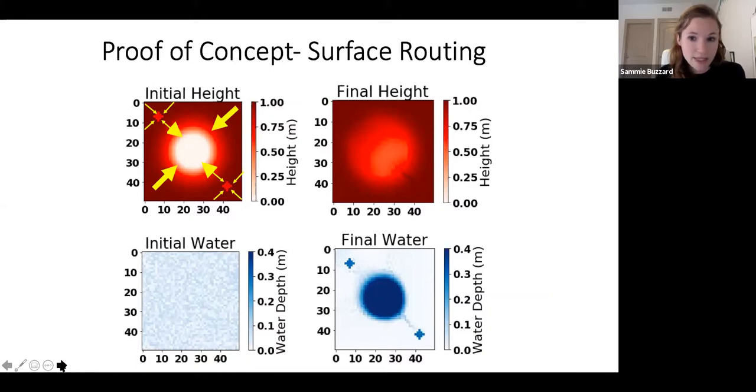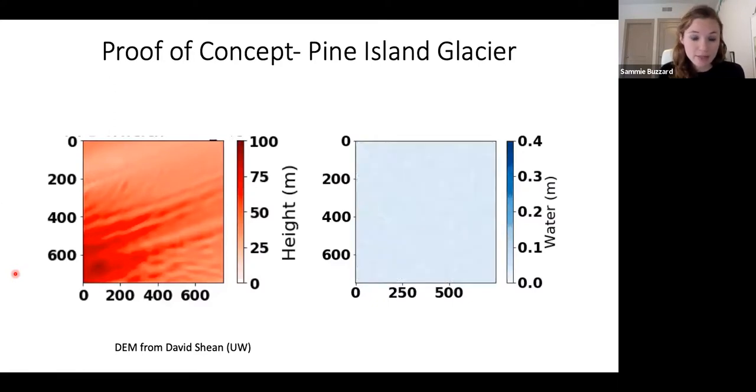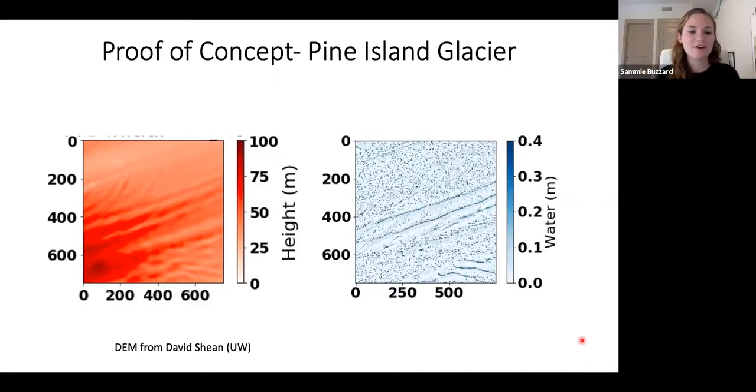So that was a good proof of concept that this seemed to be working pretty well. So I tested it out on some real ice shelf DEMs. This, for example, here is from Pine Island Glacier, and good, the GIF is actually working. That's always a worry. We can see here, on the left-hand side, again, red is height. So this is the Pine Island Glacier DEM.